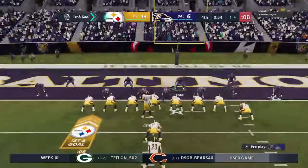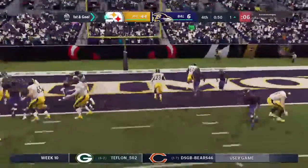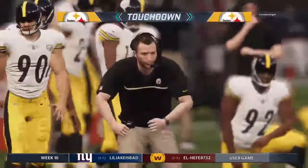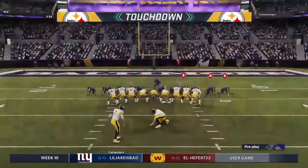Well, they probably don't need to run a play here, but you wonder if they're going to be able to resist on 1st and goal. And he will get into the end zone. It's another touchdown. This thing is ugly.